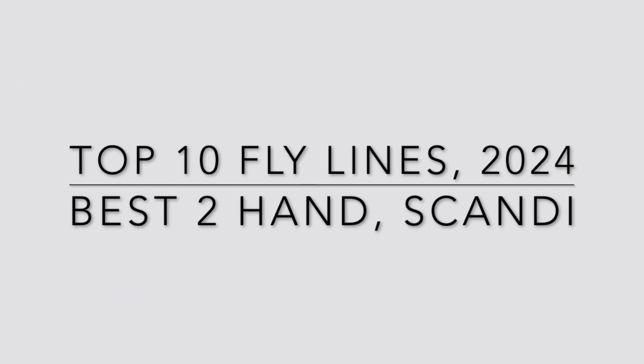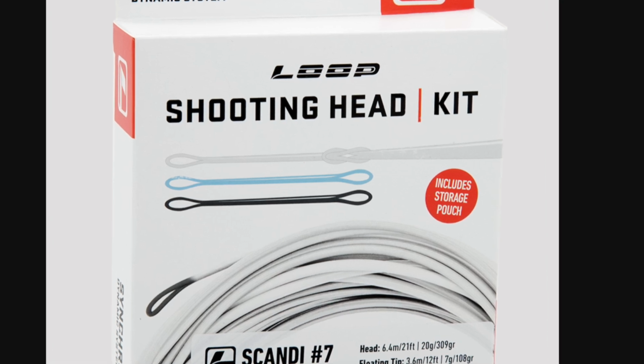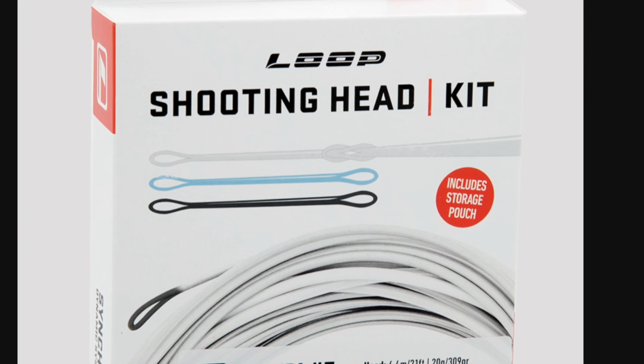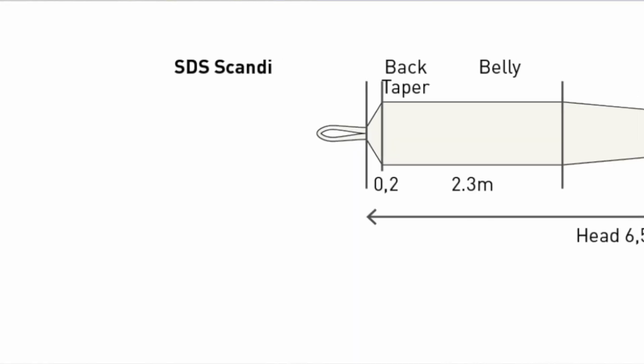All right, folks, let's talk about the two-handed lines now. Jumping into the best two-hand Scandi-specific line, we give top honors to Loop Tackle and their SDS Scandi kit. Now, Loop is made in Sweden by folks who know Scandi. That's where Scandi casting was developed, and Loop has some dialed stuff for you. Big following in Europe, cult following on the East Coast, not quite so well known out here in the West, but nonetheless, if you're in the Scandi game, I recommend checking out Loop.